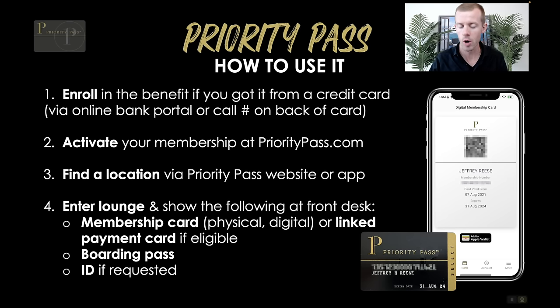I'll explain that in just a moment. They'll also prompt you for your boarding pass and maybe your ID if requested. So have those three pieces ready to go even before you walk in. That way the whole check-in process might take you a few seconds rather than minutes.